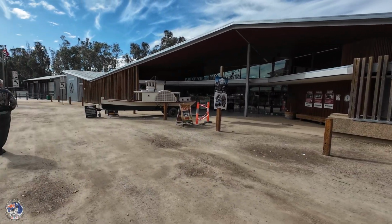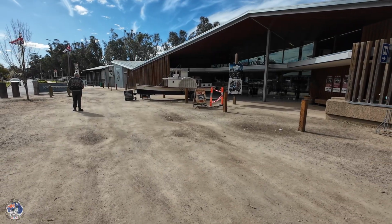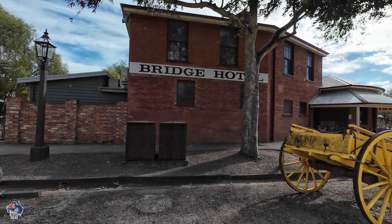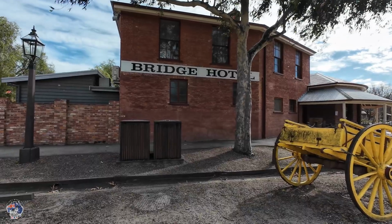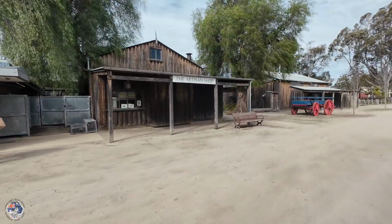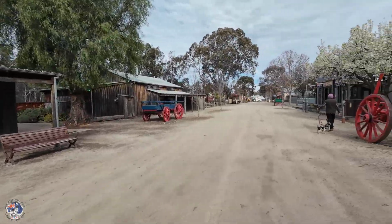Okay, we've come out of the port of Echuca. We had to come back through there after our little cruise. It was absolutely fantastic. Make sure you do it. But I just wanted to show you some of the things around the little old buildings and little old township they've got here. So Bridge Hotel on the corner there, and you can see all the old sort of representative of all the old shops and everything that would have been here.